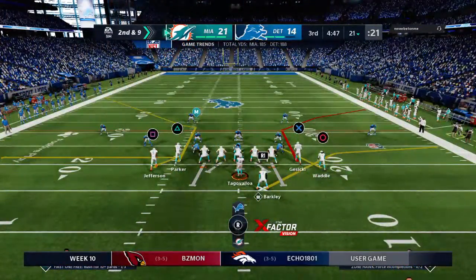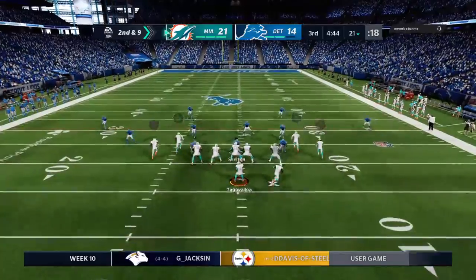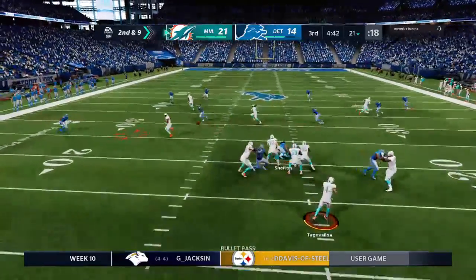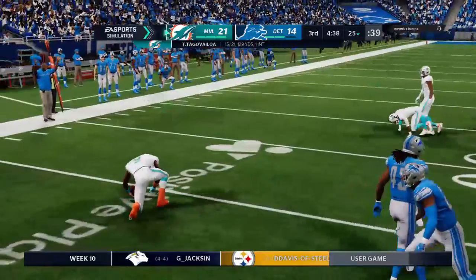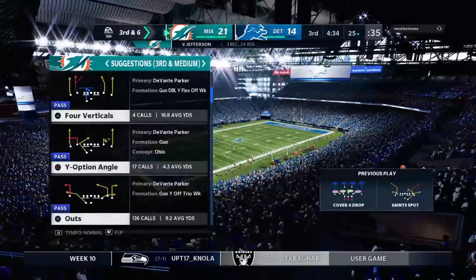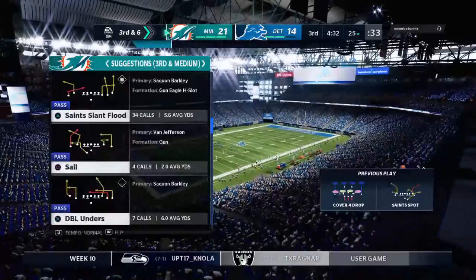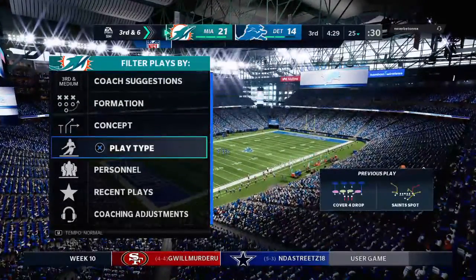Second and 9 now from the 21. Now Tua. This one brought in by Jefferson. And he's upended after a gain of 4 up to the 25-yard line. 4 yards the gain, and it'll bring up a 3rd down.